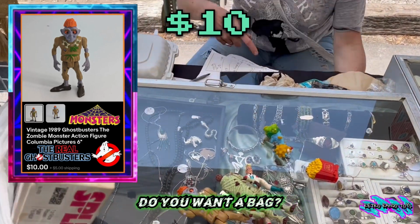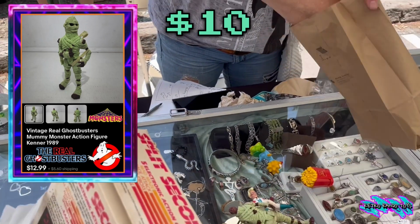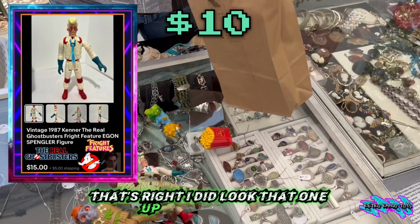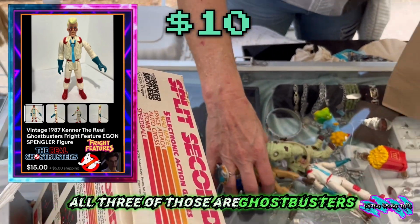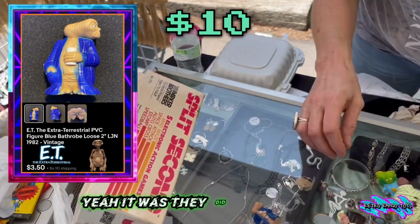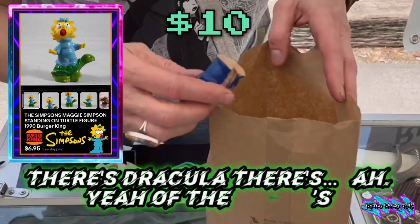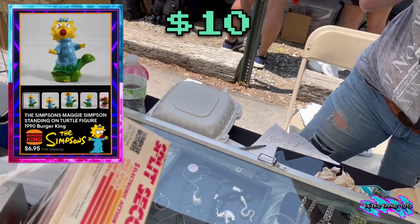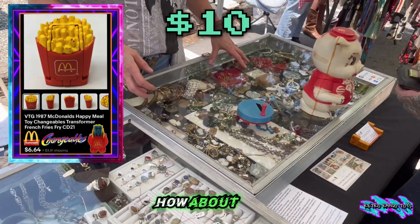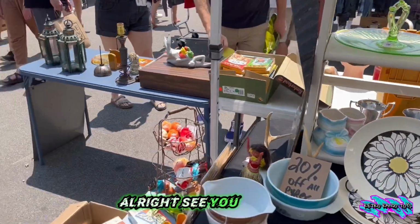Do you want a bag? Yeah, kind of spelling out that one a little bit. What is this one from? That's He-Man. Actually, I did look that one up a long time ago. All three of those are Ghostbusters. Yeah, he's Ghostbusters. They did a horror line. There's Dracula, and the ghosts. Cool. What'd you get? How about 9? All right, see ya. Thanks.